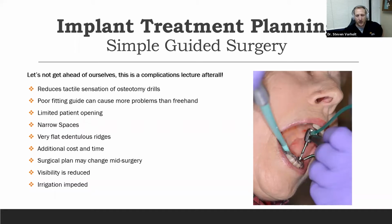Patients with limited opening, the classic example of the little old lady who can barely open her mouth. Some of these guides require longer drills, and before you spend money or time designing a guide, make sure that patient can comfortably open to the limit that they need to. When we're talking about edentulous ridges or narrow spaces, things can get a little more complicated there. Additional cost and time. The cost nowadays is minimal, and the time is getting shorter and shorter if you're willing to invest in some of this newer technology.